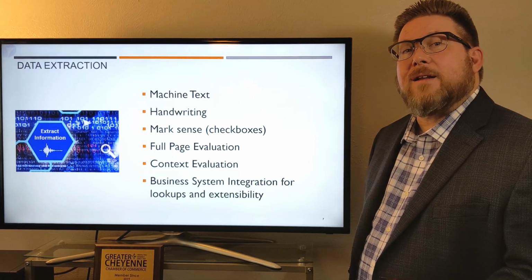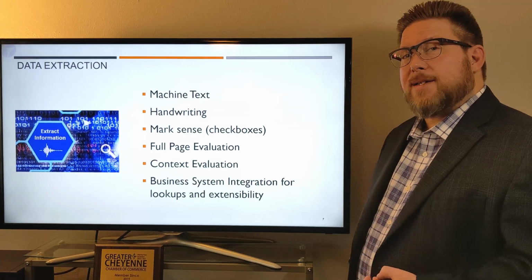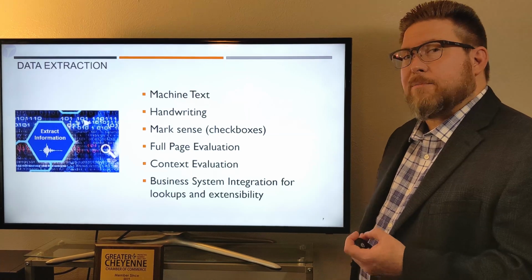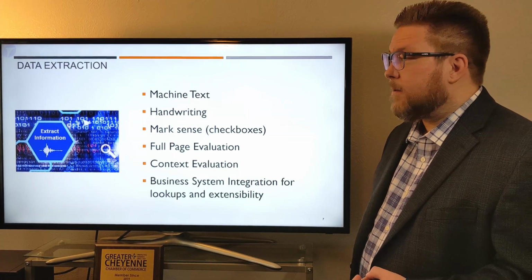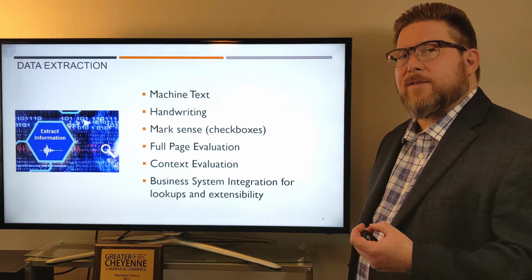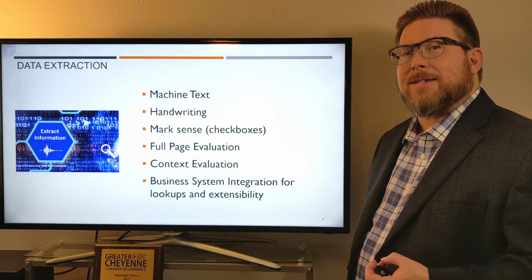Automated data and information extraction. Machine text, handwriting. Could be printed, could be cursive. Mark sense for check boxes, fill in the blanks, anything where a scribble communicates something to you.